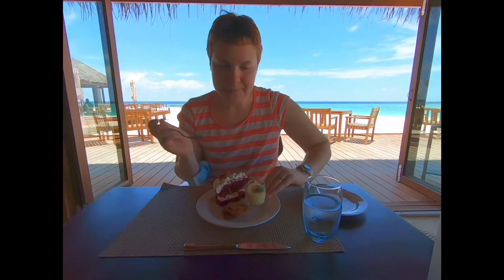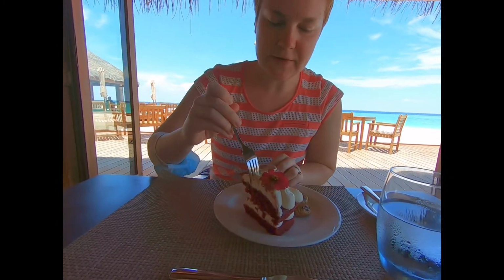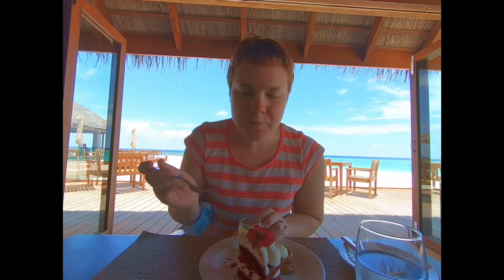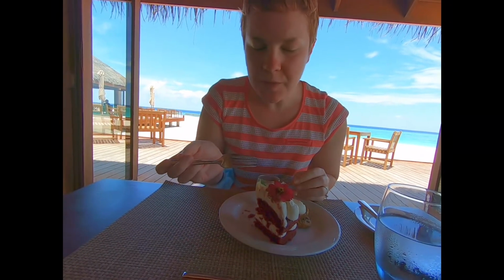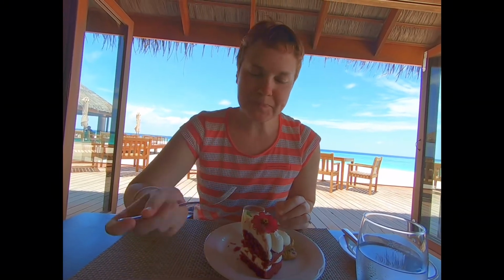Let's try the cake. It's very hard to find a good red velvet cake when you're not in the US, so it's nice and red. Let's see. Different. Not like our red velvet cake. And then I think even the frosting has like a little bit of citrus in it. So I wouldn't call it red velvet cake, but that's okay. It's still good. So now I'm going to enjoy my dessert.